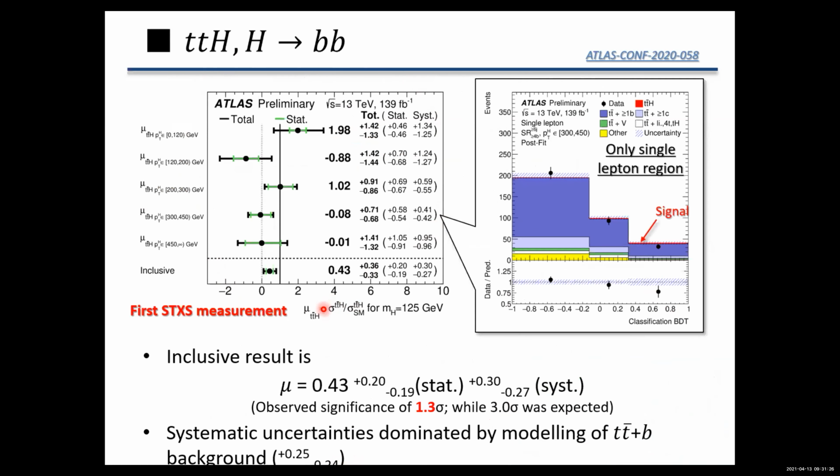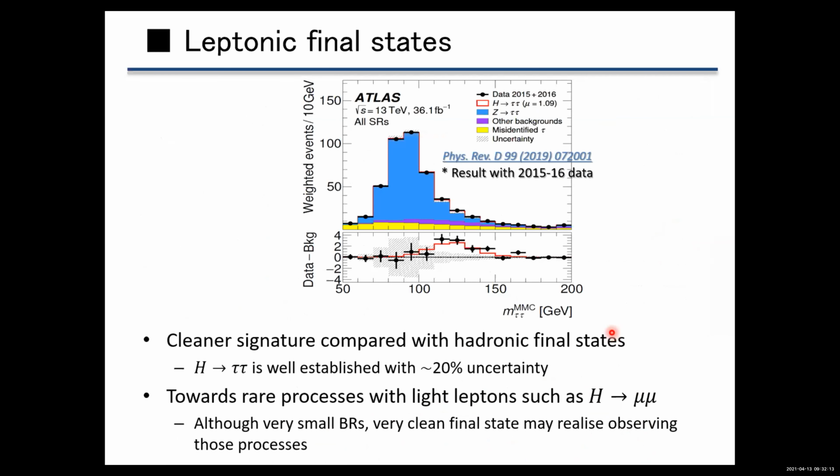And this is the summary of the measured signal strength, where one means the Standard Model expectation. So for all regions and also the inclusive results, everything was consistent with 1. And this plot shows the BDT output distributions for the most sensitive region, and you can see some signal contribution here. The result is as shown here. So the observed significance was 1.3 sigma, which is lower than the expectation, but still within 2 sigma. And the systematic uncertainties were dominated by the modeling of tt-bar events having additional b-jets.